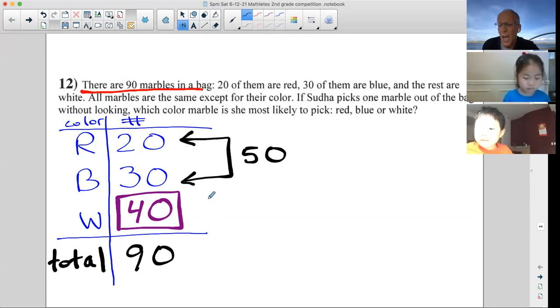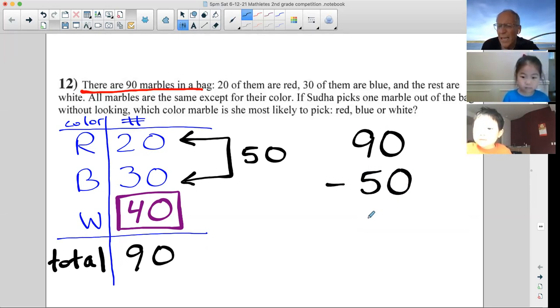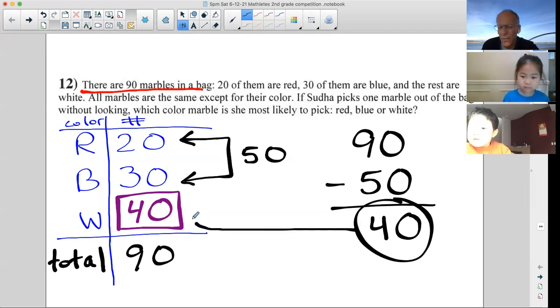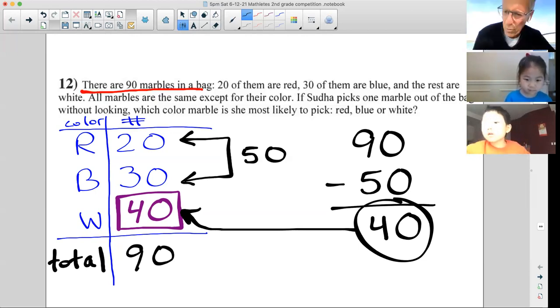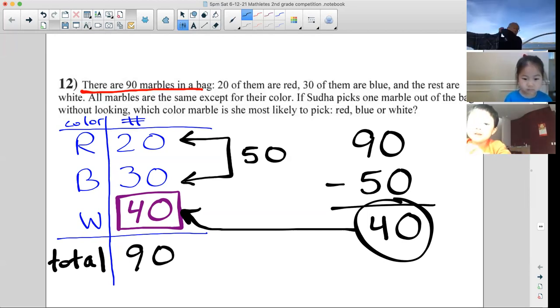Right, that's one way to do it. Eleanor, what I thought you were gonna say is that you knew there were 90 total and you took away 50 from 90. And when you subtract 50 from 90, 0 minus 0, 9 minus 5, you get 40. So anyway, now that you know how many white marbles there are, which color marble is she most likely to pick? And Jason, why don't you answer that one? Which one is she most likely to pick? Red, white, or blue? White. Right, exactly. Really, really cool.